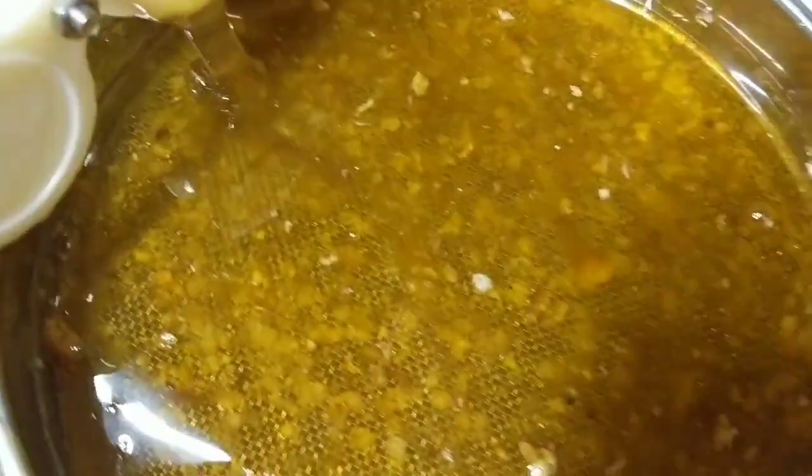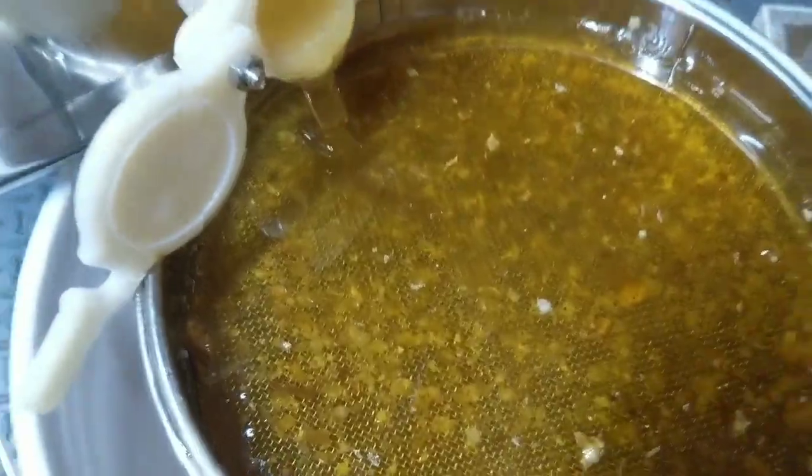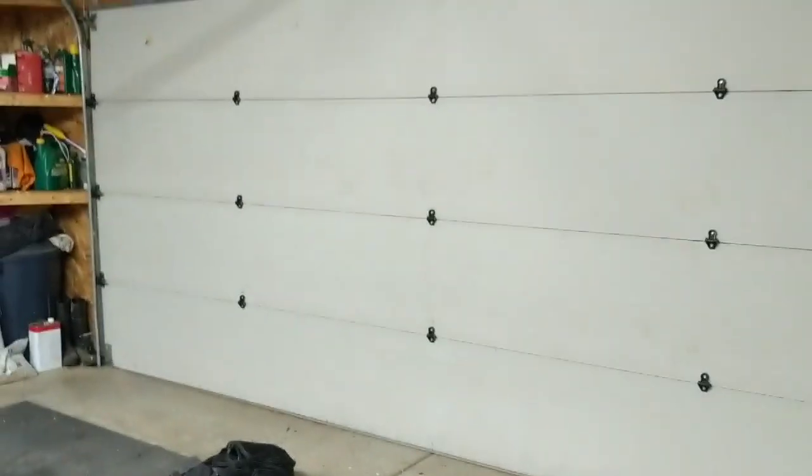Look at this knapweed honey. Look at how golden that stuff is. I love it. But yeah, get them on and probably get one more pull. So I'm gonna push for about, I bet you, I'm gonna be close to 70 gallons this year. So that's what I got.